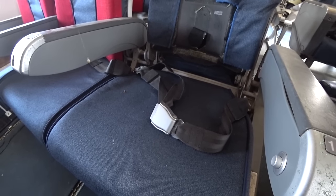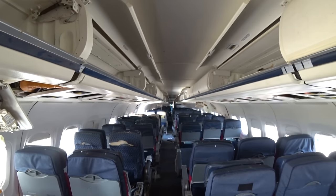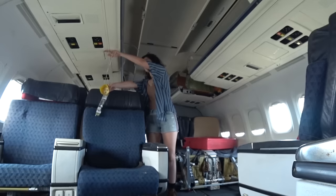Should the cabin experience sudden pressure loss, stay calm and listen for instructions from the cabin crew.